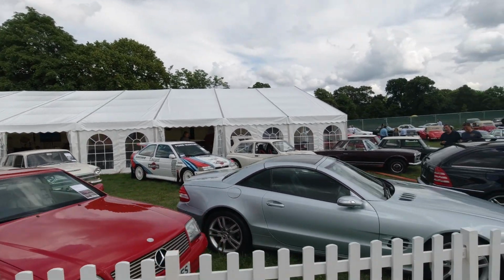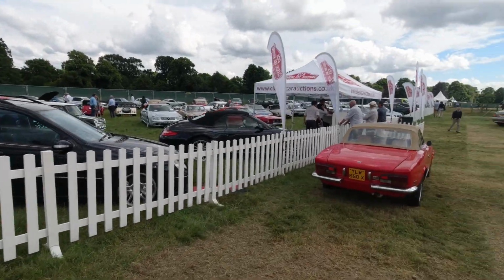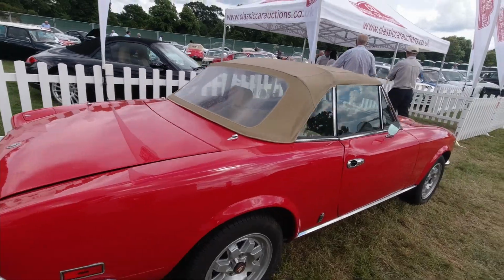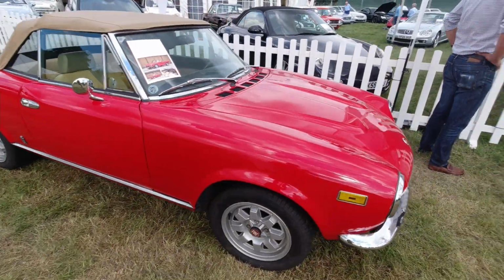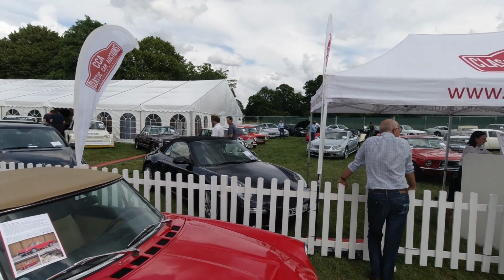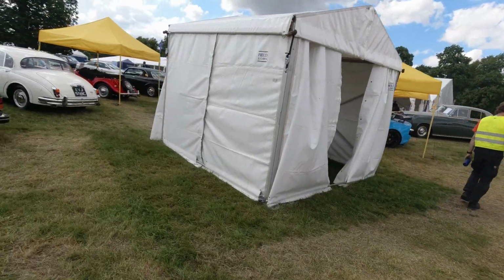Gozza, MG. One car we can see though is this gorgeous little Fiat 124 Spider. Oh, very nice. Clubman Estate in orange over there. Do like that. Would have that if I could, but I can't. I haven't got any more space for another car at the minute.